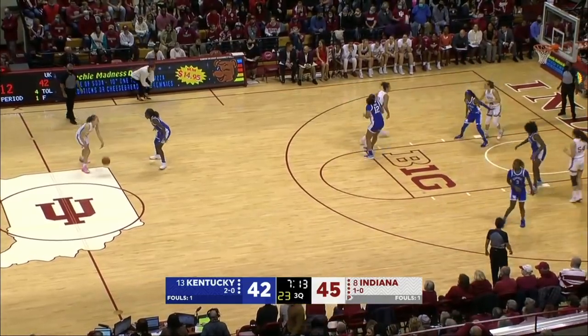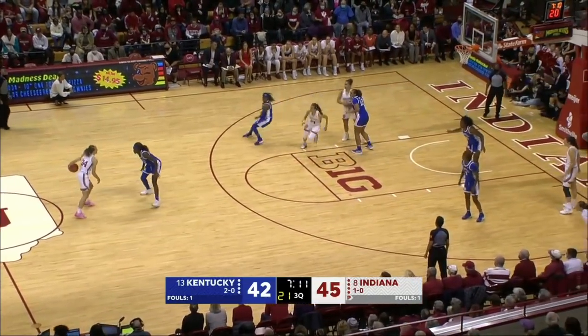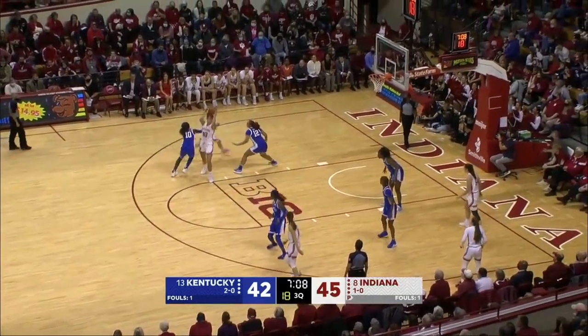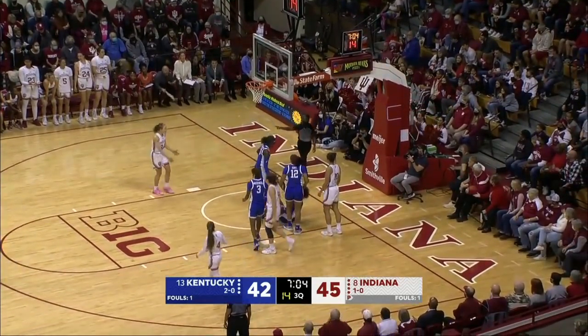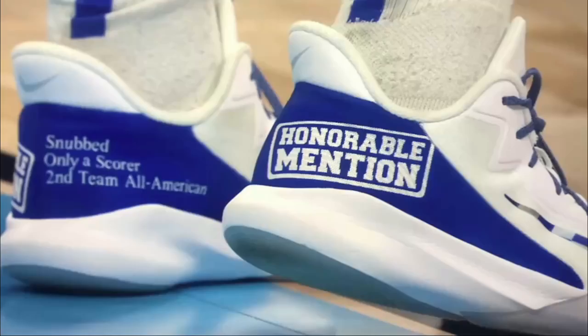She plays everywhere for Kentucky, 1 through 5. Where do you see her on the next level in the WNBA? I think she can do that as well. 1 through 4. She can handle the point. She can be a shooting guard. She can be a stretch, small forward.